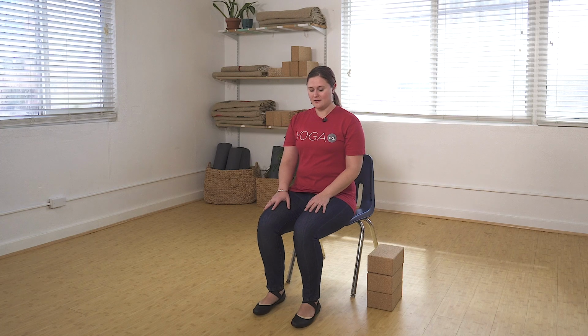Today, we're going to be doing left-right breath. Scoot forward in your chair. Place your feet down on the floor. Bring your knees above your ankles and rest your palms on your thighs. Sit up tall in your body.